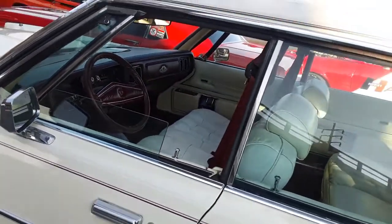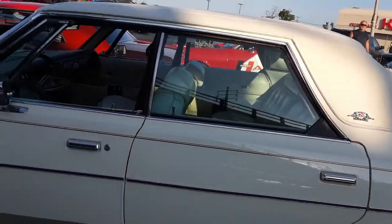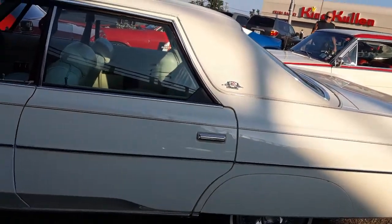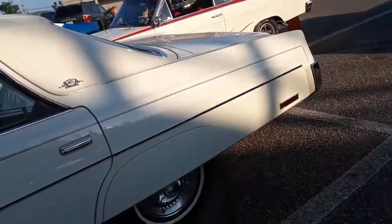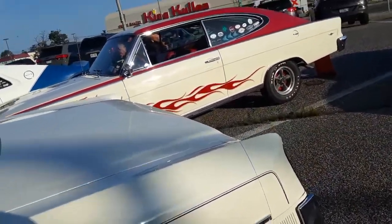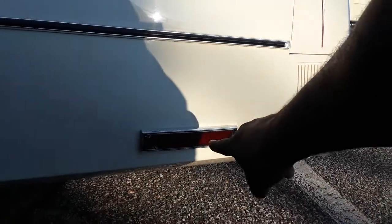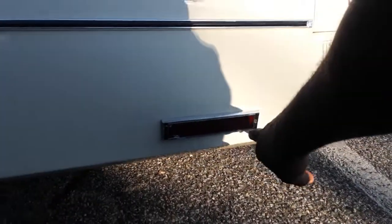Also, there were some underbody issues that the Imperial had that the New Yorker didn't have. The Imperial would have four-wheel disc brakes, but this one would have front disc and rear drum. And then back here, I tried to show it to you from the show, but you'd miss it. This reflector wouldn't be here on the Imperial. It'd be like an Imperial badge shield or something like that, and it would still be the reflector, but the shape would be different.